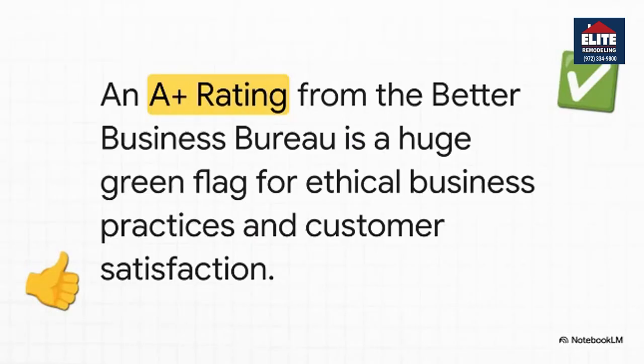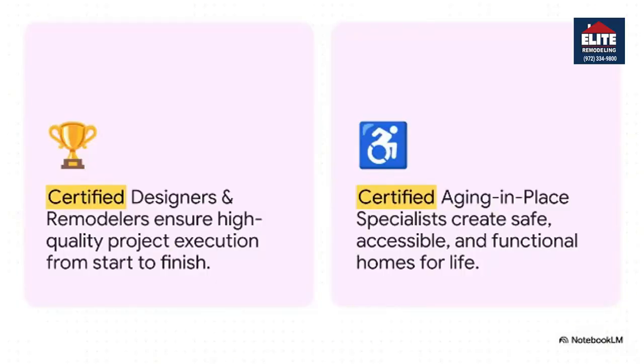Next, you want to look for proof from someone else, right? Not just what they say about themselves. An A+ rating from the Better Business Bureau is a perfect example. It's not something you can buy, it's earned by treating customers right and running an ethical business. It's a massive green flag you should always look for. And this is where it gets really interesting. Dig into the team's specific skills. Having certified designers and remodelers is awesome, that's a must, but look for what makes them unique. Here, they also have certified aging-in-place specialists on their own team. That combination is so powerful. It means they can build you a home that's gorgeous today, but is also designed to be safe and easy to live in for years and years to come.